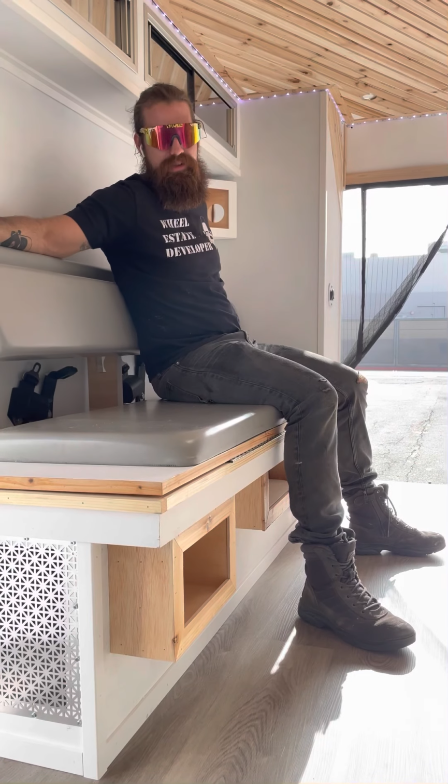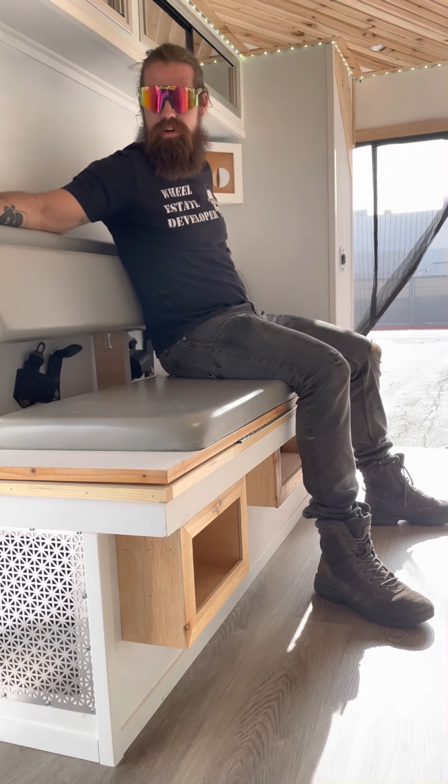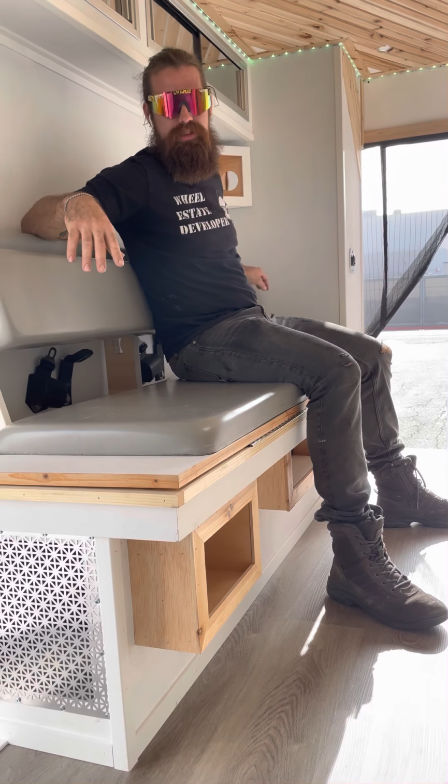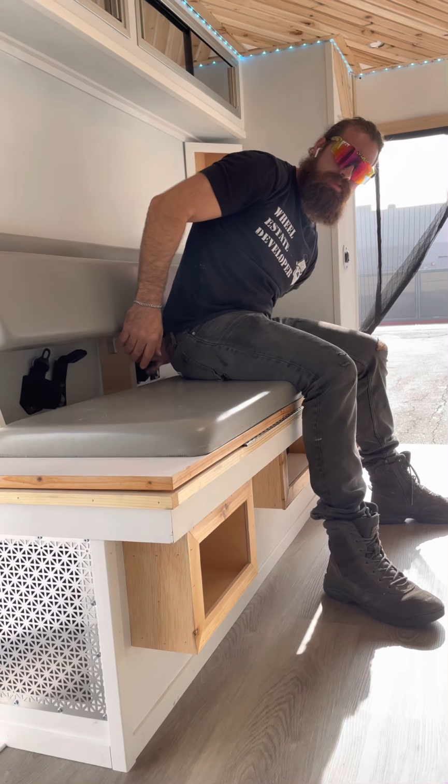Now, the reason I didn't do a Murphy bed in this one: my client didn't want it, and two, I want to be able to incorporate all 5 seat belts in the back. Now we got one right there. Awesome job, man.